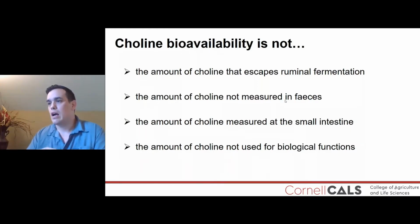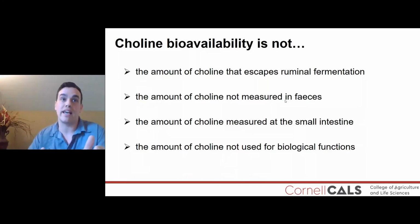All right. Two, the amount of choline not measured in feces. And what I mean is that you could certainly measure the amount of choline from a rumen-protected supplement that ends up in feces and look at the difference and say, well, that difference was what was released in the cow and that was bioavailable. That's not accurate, because certainly if it's degraded in the rumen, that's not going to contribute to bioavailability. And there's actually evidence now that there could be some post-ruminal GI degradation of choline.